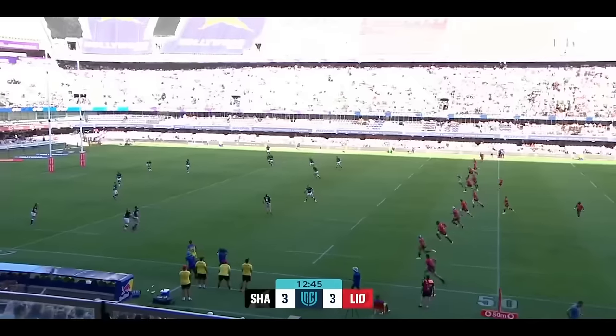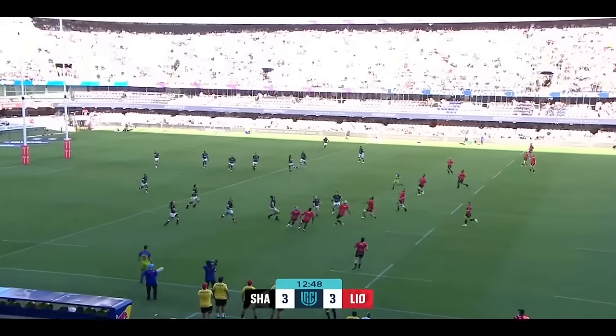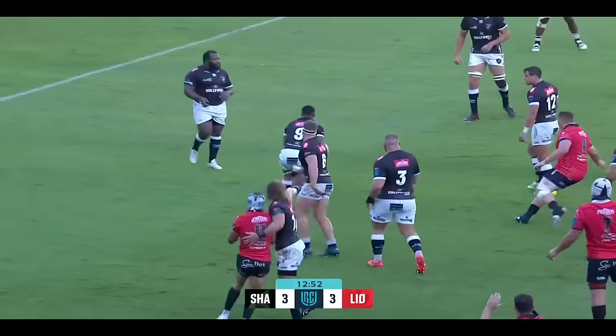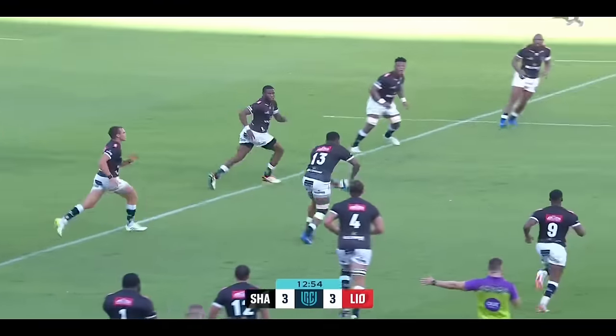Two teams level now. We're in the 13th minute. Horn, great kickoff there. Grobler having to make up ground, back, and he's knocked it on as a result. Knock on. Back off red was the first call.